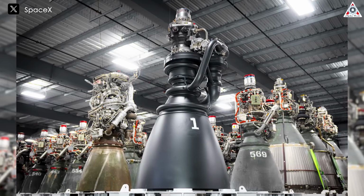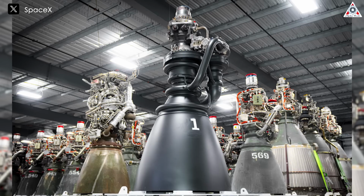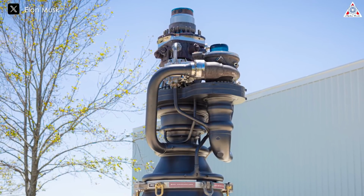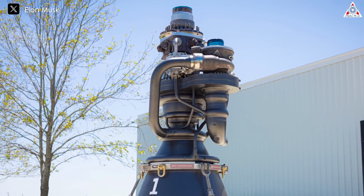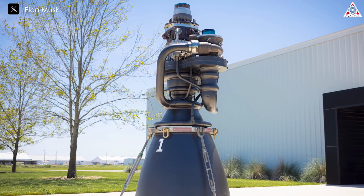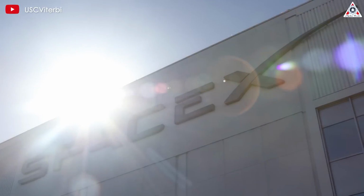Unbelievable. Before our eyes is the Raptor 3, the latest and most powerful version in the world of modern rocket engines. Yet you're not mistaken, and it's not a 3D rendering. It's truly cleaner and neater than we can imagine. So, what has SpaceX and Elon Musk just revealed about this technological marvel?